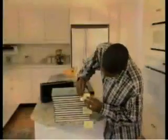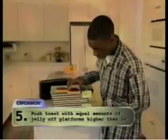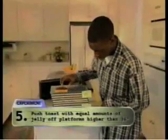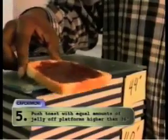If I slide the toast off a higher platform, I predict it will usually land jelly side down. To test this, I will slowly push 10 separate slices of toast from platforms at different heights and count the results. Each slice will have an equal amount of jelly.